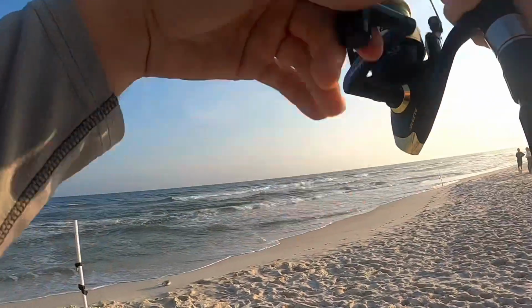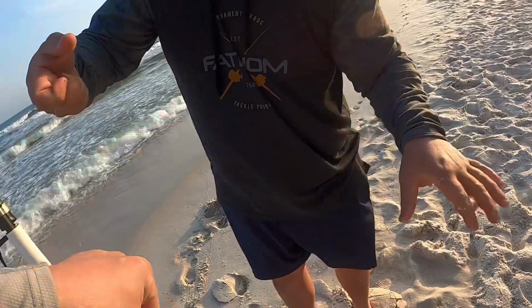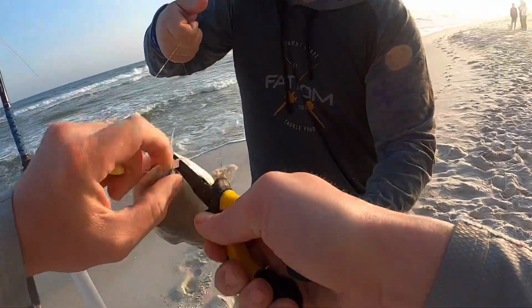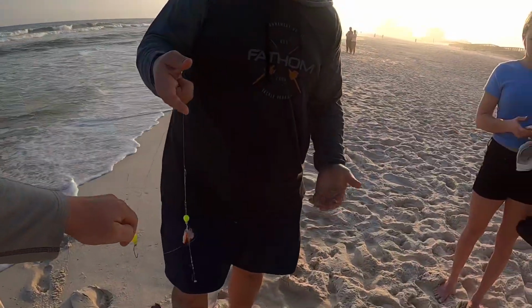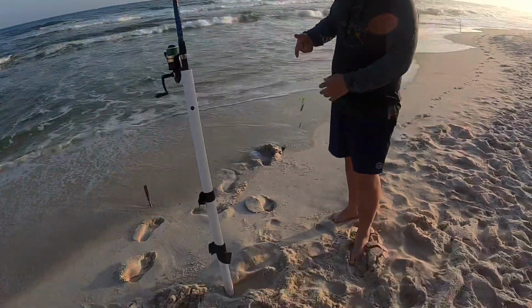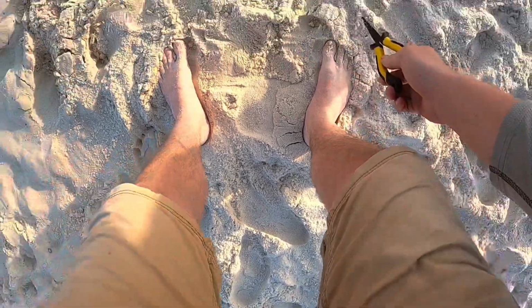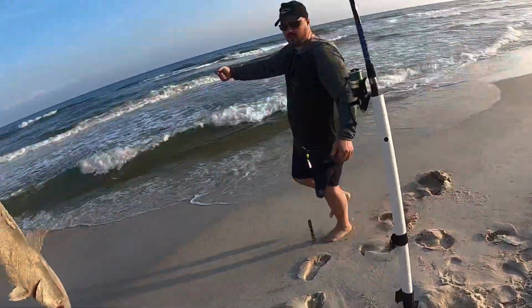Catfish. Are you guys from the area or where are you guys from? Michigan. Grand Rapids area? Oh, okay. You can let him go. Yeah, I mean, they look nice. But I think everything out here is pretty nice looking. They got nice colors on them. He was trying to poke me.